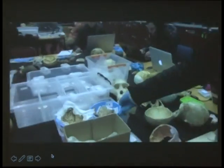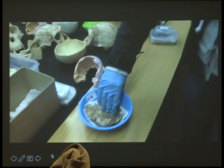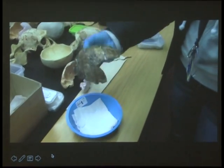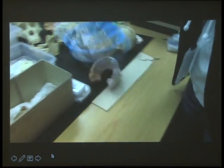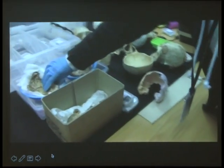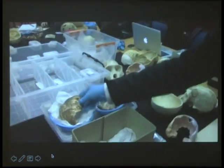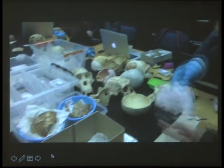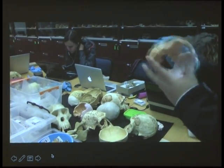Got cranium 1. That's one. Look at that. And then cranium 2 is this piece, which Heather has scanned and mirrored, and we now have a printed out calvarium and the frontal.